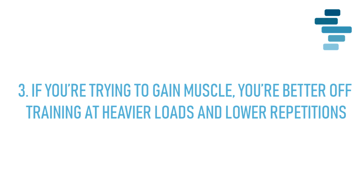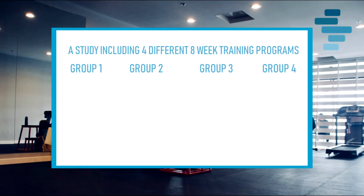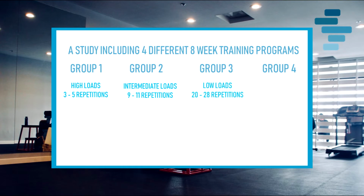If you're trying to gain muscle, you're better off training at heavier loads and lower repetitions. In a study held by Gerson et al., 32 untrained men were all put into 4 groups following different 8-week training programs. The first group trained with high loads and low repetitions, the second group trained with intermediate loads and repetitions, the third group trained with low loads and high repetitions, and the fourth group didn't exercise at all.